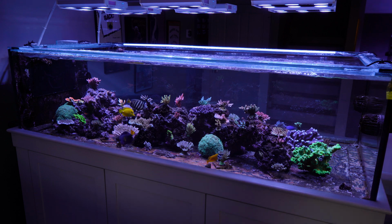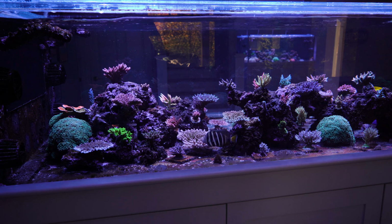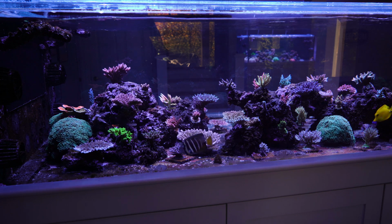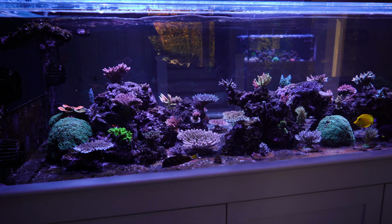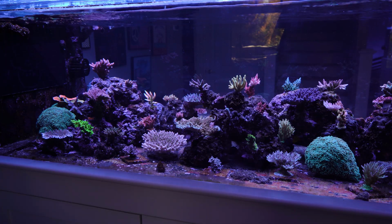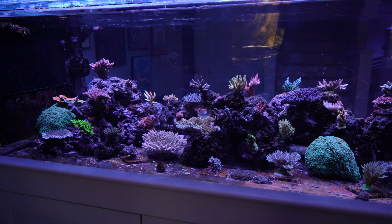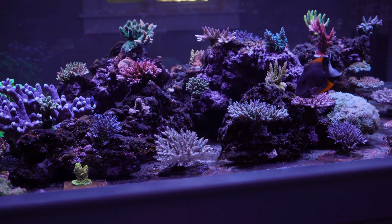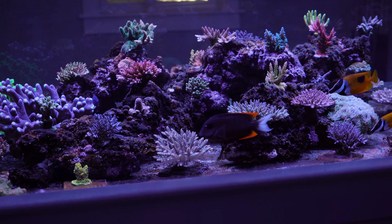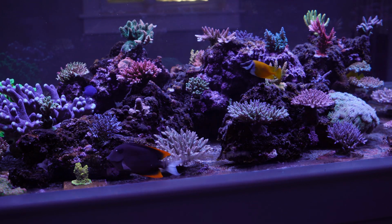Things are looking great. Tank is doing really well. I had some low phosphates for a little while and lost some colors on the SPS, but things have rebounded very nicely. Versus the last time I started this tank a few years ago, I've put more SPS on the bare bottom of this tank, and those corals are doing just great. They're getting enough light and flow.